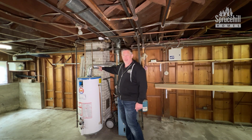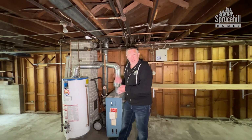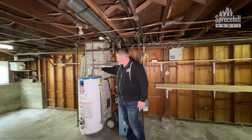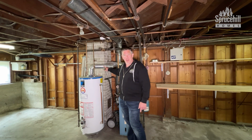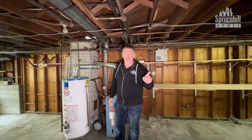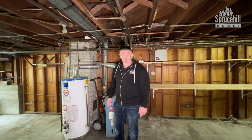So if you have a B vented appliance, that could be a hot water tank, that could be a boiler like this one, or it could be your older style furnace. If this venting is not sloping up towards where it's exiting, it's wrong, it's unsafe. Call a licensed plumber or gas fitter to come and get that fixed for you. Very important.